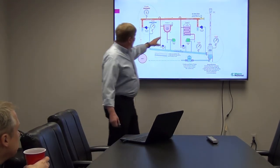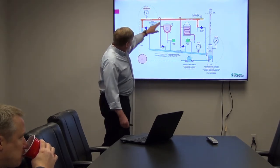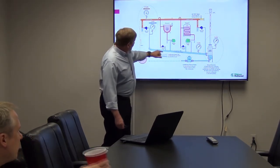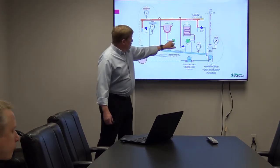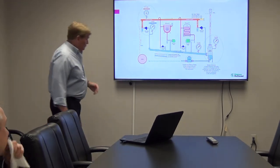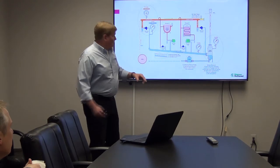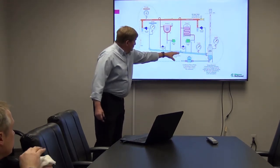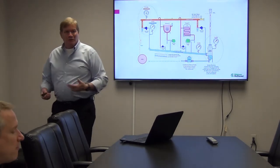When the traps blow wide open, what happens here is, you think about it, here's another loop. This return line is sized based on all those traps working properly. As the traps start to blow through, all of a sudden, this guy becomes undersized. It can't accommodate that flash. Now we create pressure, and it affects everything in that loop. That's why it's really critical.